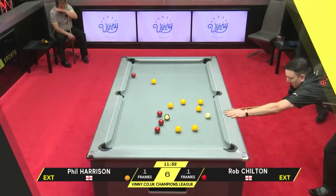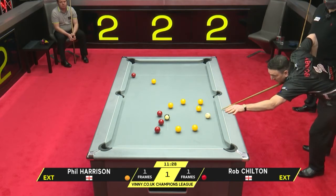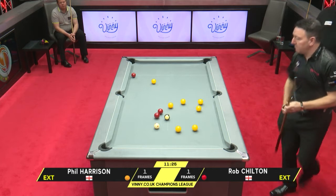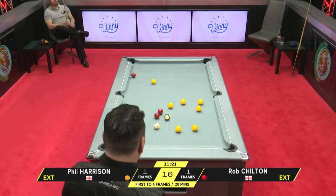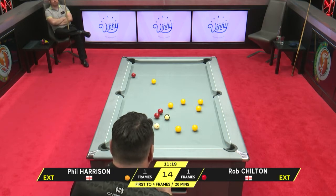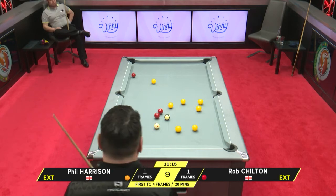What I also like about that shot is that he didn't overplay it. He didn't hit it too firm. It would have been easy for one of those two yellows to get in the way of the reds. It's just awkward now, but he played that previous shot with the pace that the yellow wasn't going to get in the way, which was hard to do. Needs another big shot now, though.